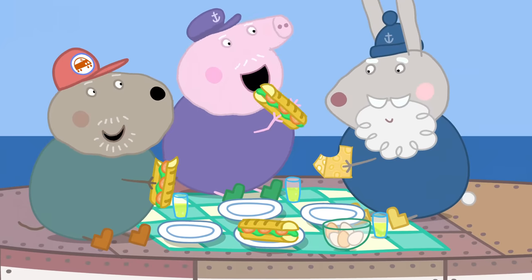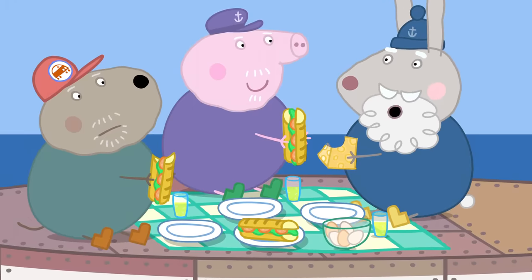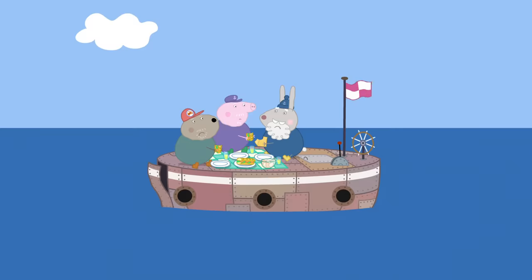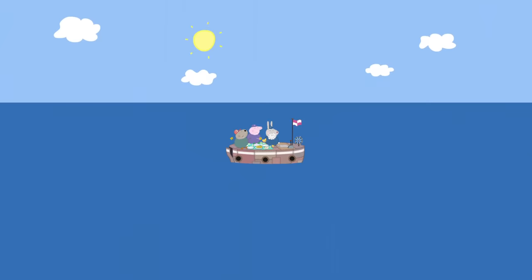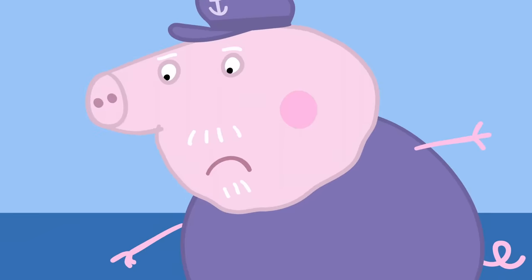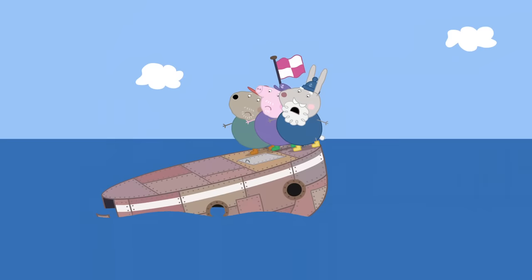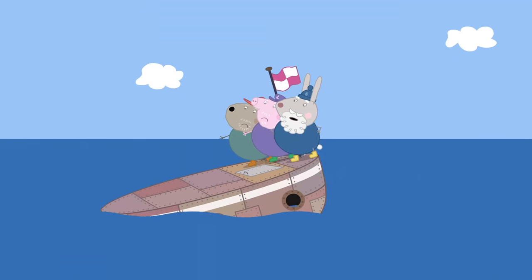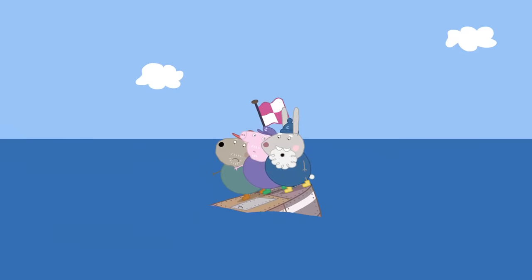It's very good of you to steer the boat, Grampy Rabbit. But I'm not steering the boat. I thought somebody else was. Oh, dear. No one is steering the boat. We're lost at sea. And look, Grampy Rabbit's boat is sinking. Don't panic! I've been in worse situations than this. Really? No, this is the worst.